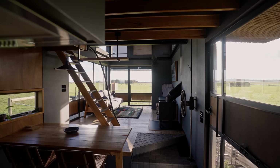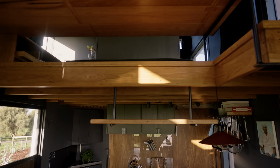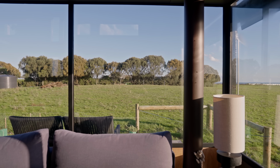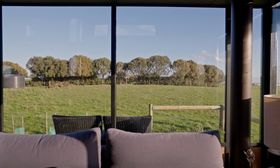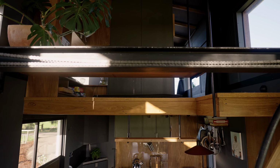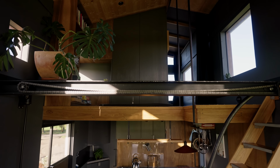The dark grey slate of the walls and also that dark green of the cabinetry really does create this rich moodiness to this interior, and it was also quite intentional in order to draw your eye outward towards the environment. The ladder to that mezzanine actually operates on a cog system, so it can actually be drawn up and away to allow for more area for this dining and living space.